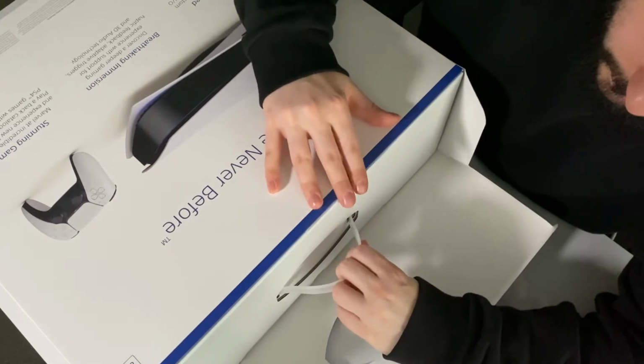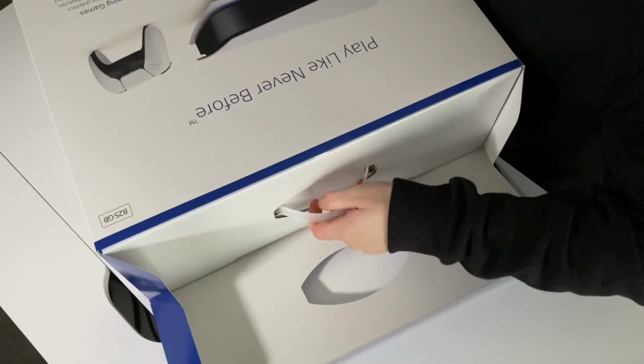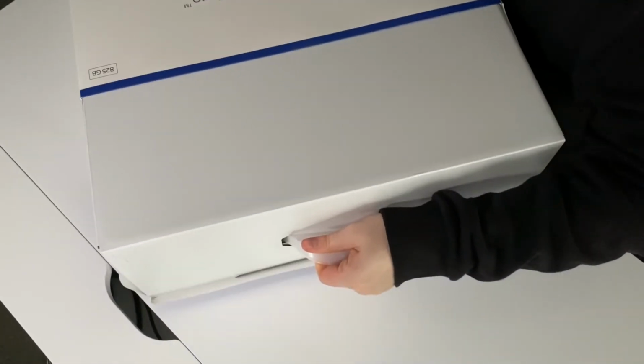So right, it's all going to come out in one. So let's just pull this away.